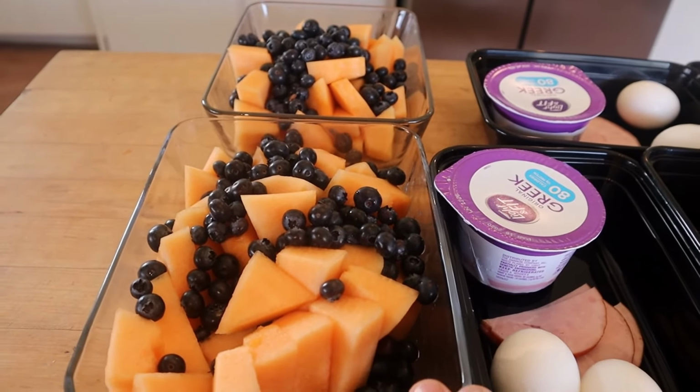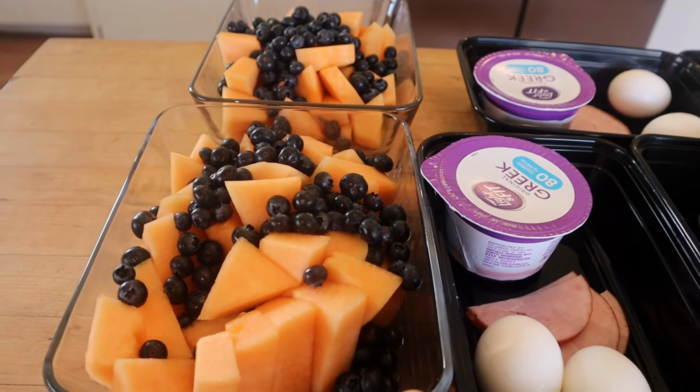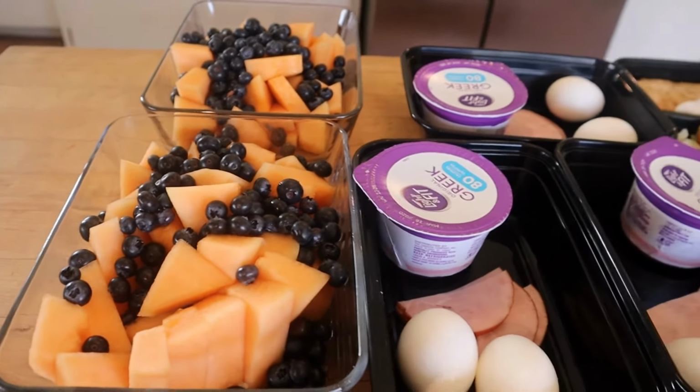So it just depends. I live in Florida, so we usually have pretty good blueberries, but last week's blueberries, after 2 days, they were just so mushy. I couldn't even eat them.